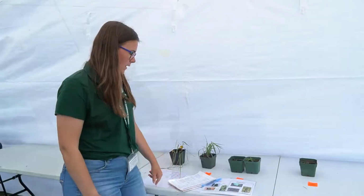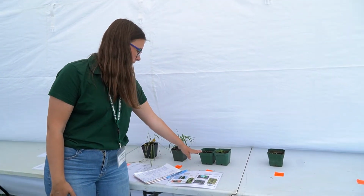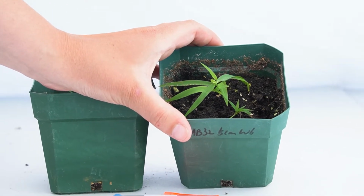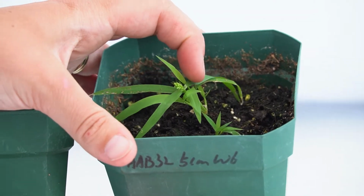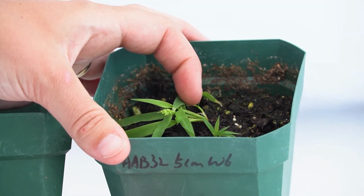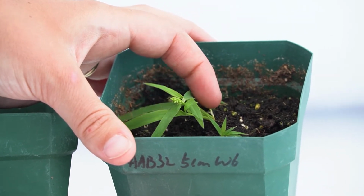Now we'll go through our grassy weeds. So this here is green foxtail. It is smaller, it normally would be a lot bigger. The way you can ID it from other plants is its ligule is a fringe of hair, and its sheath margins will also be trimmed with hair.